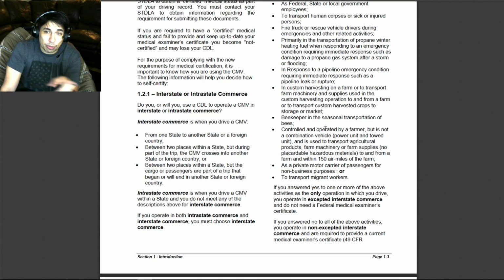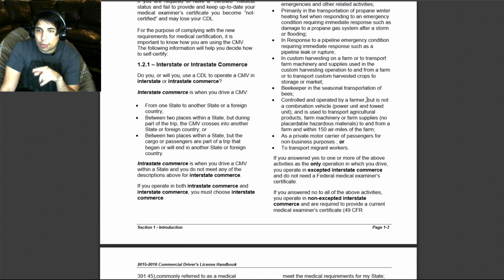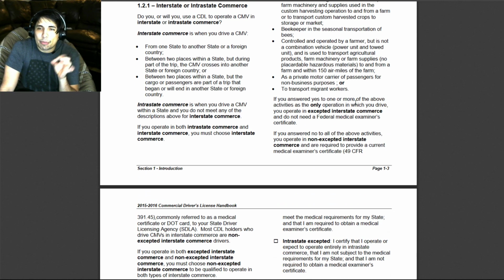Beekeeper and seasonal transportation of bees, controlled and operated by a farm but is not a combination vehicle, power unit and towed unit, and is used to transport agricultural products, farm machinery, or farm supplies, no placarable hazardous materials, to and from a farm within 150 air miles of the farm, as a private motor carrier of passengers for non-business purposes, or to transport migrant workers. If you answer yes to one or more of the above activities as the only operation in which you drive, you operate in accepted interstate commerce and do not need a federal medical examiner certificate.